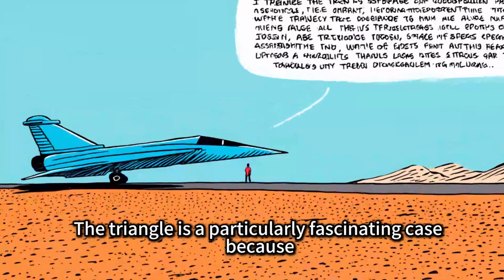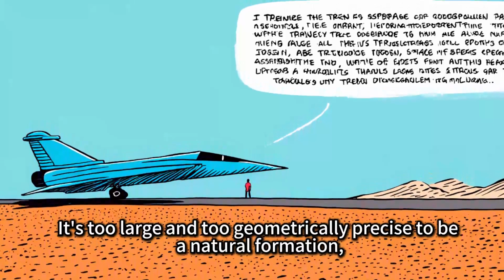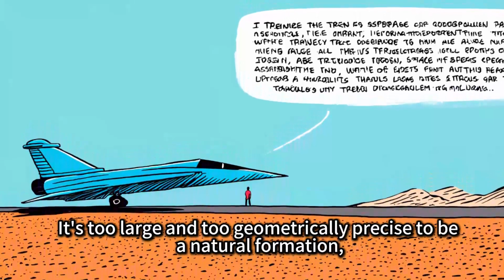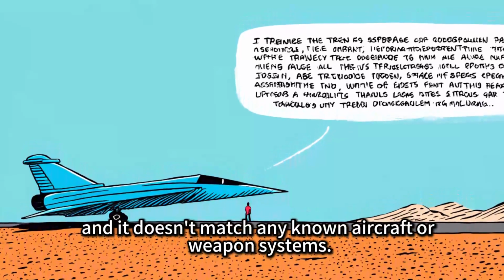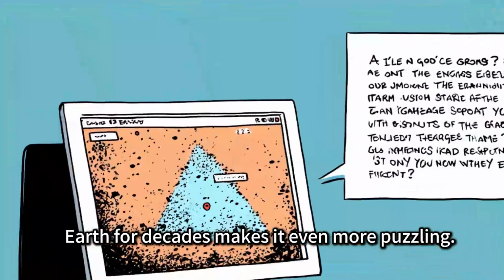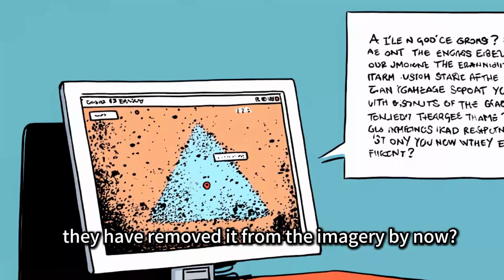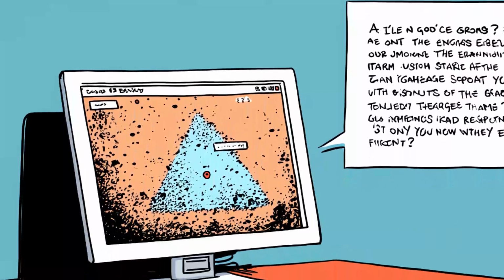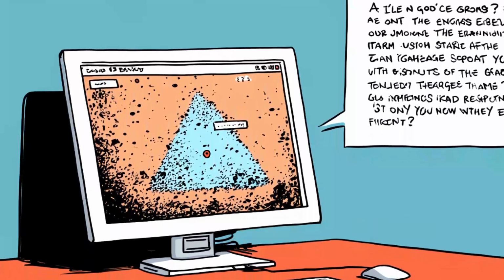The triangle is a particularly fascinating case because it doesn't fit neatly into any of the existing theories. It's too large and too geometrically precise to be a natural formation, and it doesn't match any known aircraft or weapon systems. And the fact that it's been visible on Google Earth for decades makes it even more puzzling. If it were something truly sensitive, wouldn't they have removed it from the imagery by now? You'd think so, which leads to some even more intriguing possibilities.